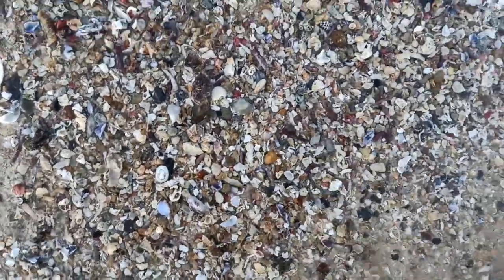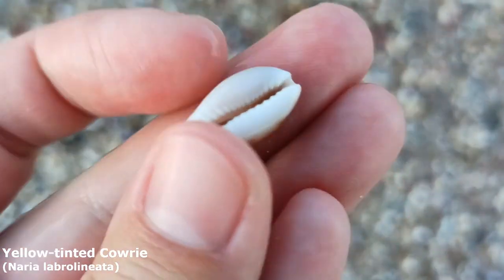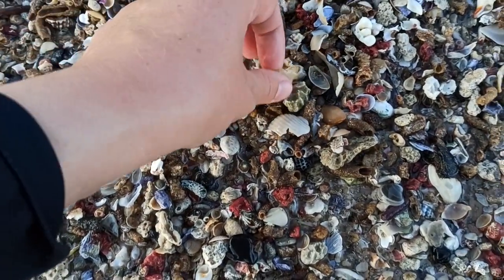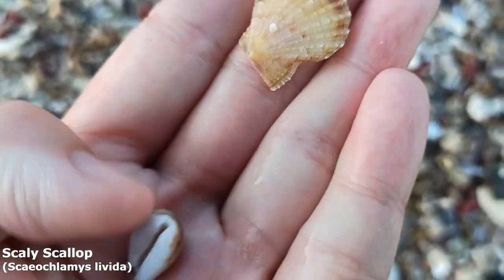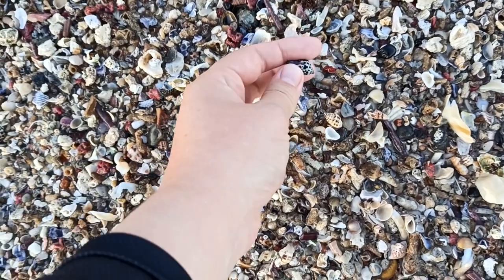Oh my goodness, that water is coming up insanely quickly. Ooh, hello, this one. Yeah, we have the yellow-tinted cowrie. I was about to say the lello-tinted, like I was 4 years old again. And another lovely scallop shell. Yeah, two lovely yellow guys from that little section. Oh wow, look at that, that's a nice one.